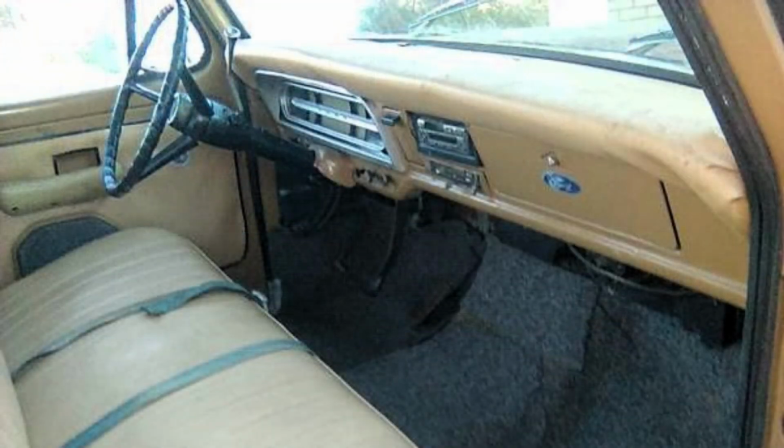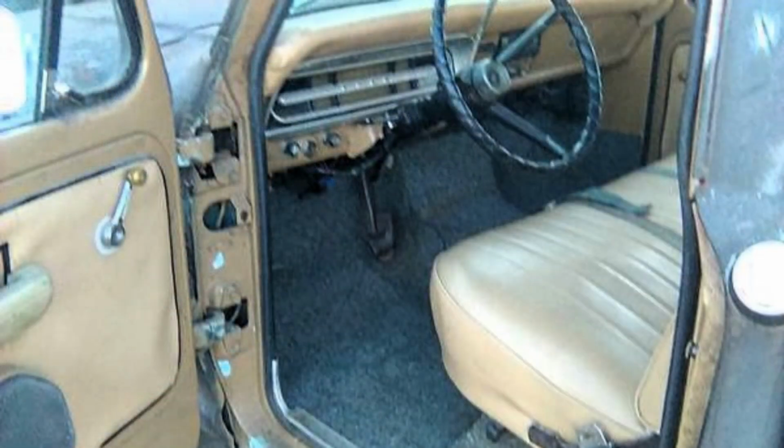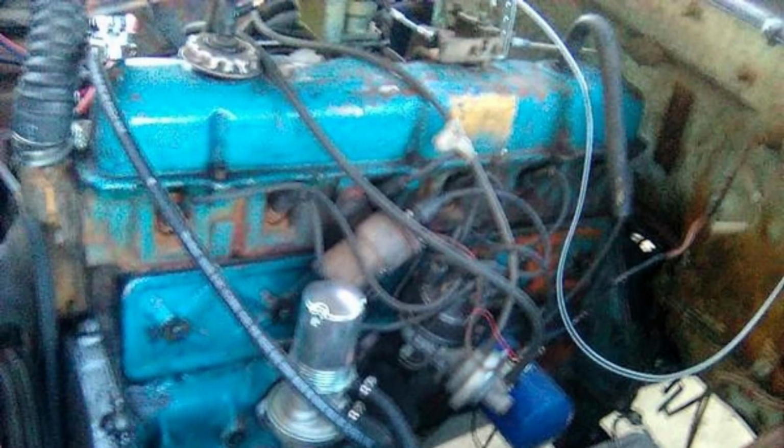Features include new manual steering gear and functioning lights and heat. While the odometer is broken, this truck is ready for daily use with a bit of TLC, including front-end bushings and kingpins.